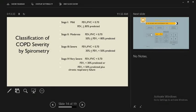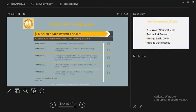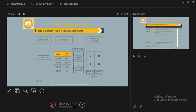The GOLD slides began giving all the heavy evidence-based science from 1998. But in 2015, they changed this, and they went to the ABCD of COPD. Now, first this ABCD depended on the FEV1/FVC ratio, but now it is just pure clinical science. At any peripheral unit or any rural hospital, you can classify this into ABCD.